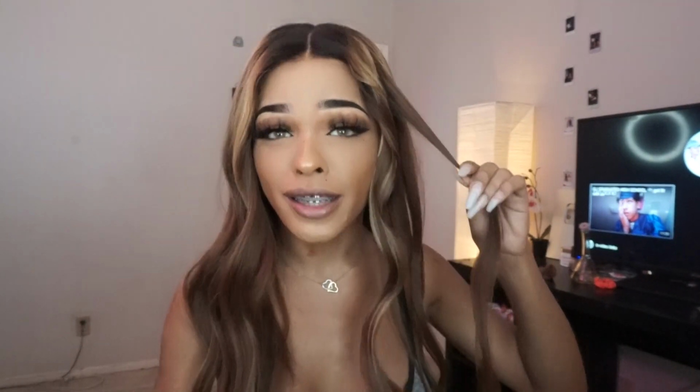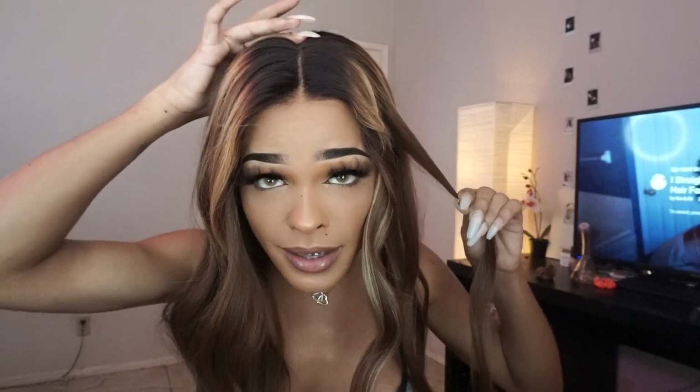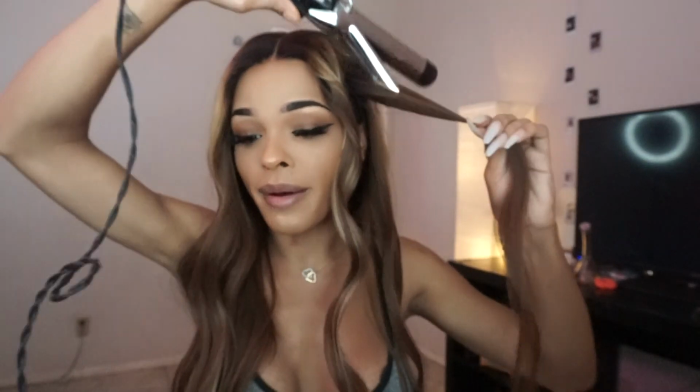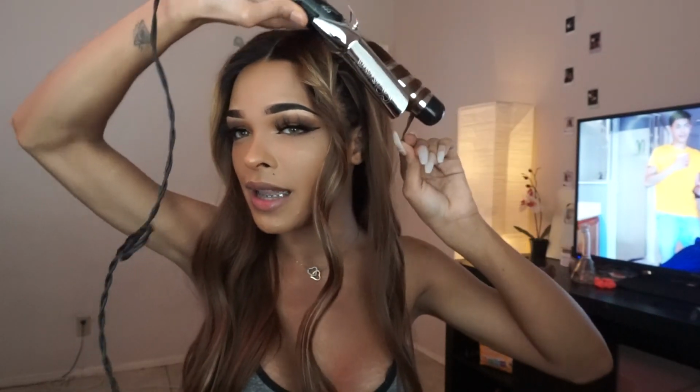Now this is a lace front unit, so it is not a full lace. But to be honest, the parting goes all the way back to here, so you are getting a good amount of parting space, so I didn't even have to worry about that. A lot of lace front units don't give you a lot of parting space, but with this one right here, I can braid it like my other one and it will be perfectly fine.